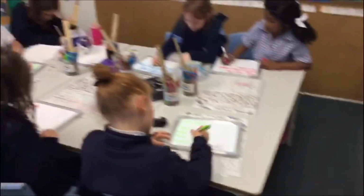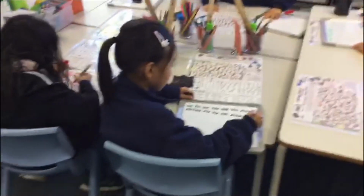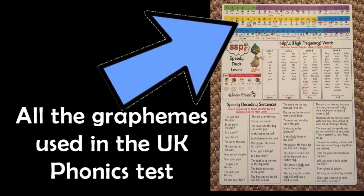But just look at these children, all engaged, all busy, all working at their own level. The teacher is the conductor. They turn over, do their chants, and this covers all the graphemes used in the UK phonics test. If they just did this part, they would be basically learning everything needed for the UK phonics test in reception at their own pace.